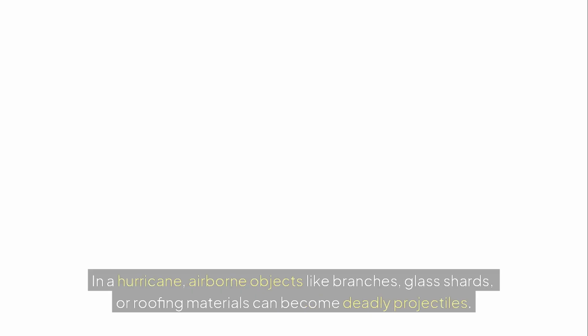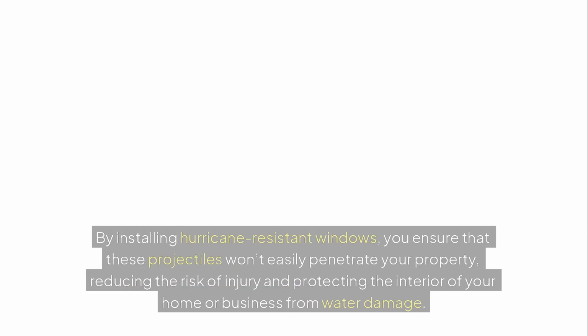Hurricane-resistant windows are specifically designed to withstand extreme wind pressure and resist shattering. These windows are built using advanced materials, including laminated glass, which is designed to hold together even when struck by debris. In a hurricane, airborne objects like branches, glass shards, or roofing materials can become deadly projectiles. By installing hurricane-resistant windows, you ensure that these projectiles won't easily penetrate your property, reducing the risk of injury and protecting the interior of your home or business from water damage.